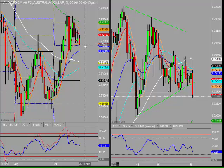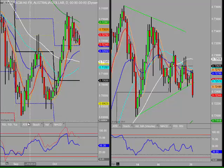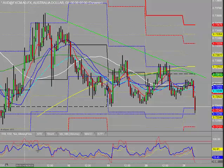It's just about to sit on its monthly R1, which may provide some temporary support, but it's then got the daily 21 actually, which may be a draw in itself. So there's some good targets to the downside there.